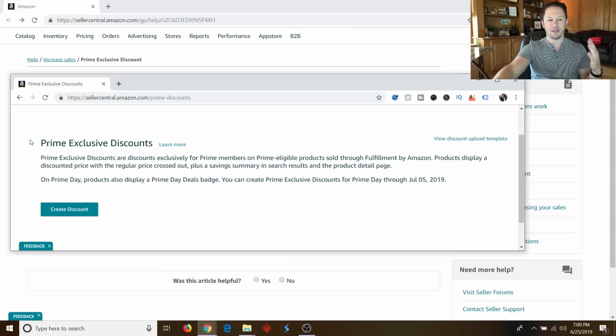So they're coming out with this new feature called Prime Exclusive Discounts, okay? And you can see here that it says Prime Exclusive Discounts are discounts exclusively for Prime members on Prime eligible products sold through FBA. Okay, and the interesting thing here is that if you read about this, it doesn't actually mention Prime Day only. So I think this is going to be a feature that they're going to come out with all year round potentially, that you can get this Prime badge by giving an extra discount to Prime only members.